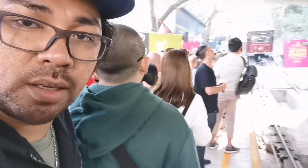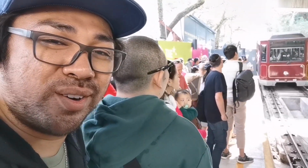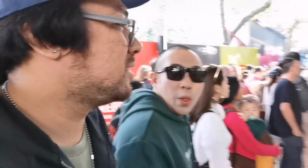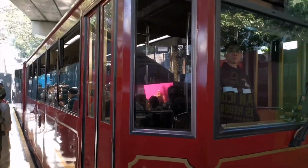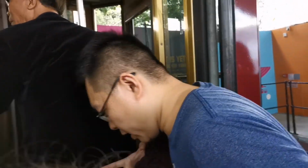The tram is coming. Here we go. Greeting in 5, 4, 3, 2, 1. Flip the camera. Hi, driver. So this is the tram. No pushing, no pushing, please.